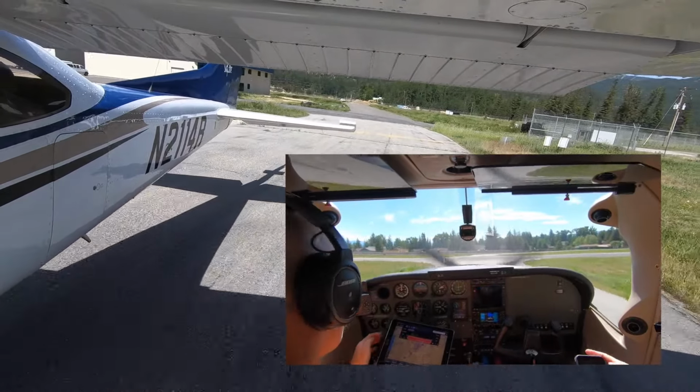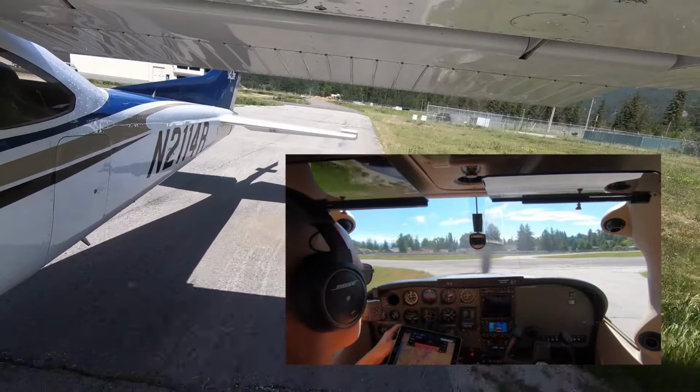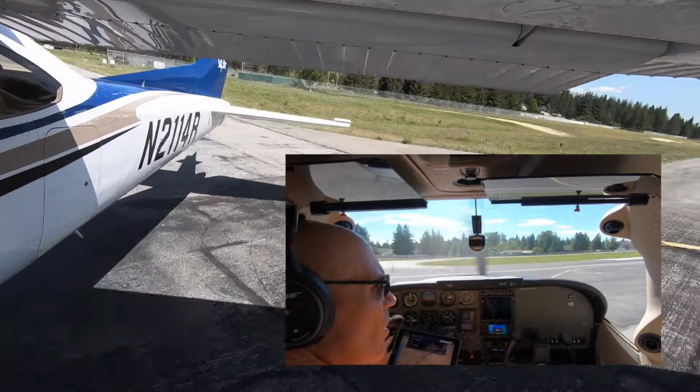Let's go. Let's get out of here. Sandpoint traffic, Skyline 2114 Romeo, departing off runway 20 over the lake. Sandpoint. All right, we are on the roll.